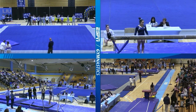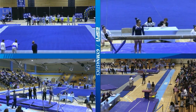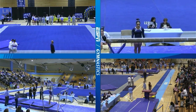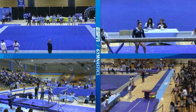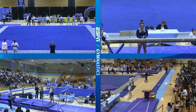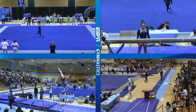We'll have Ella Toshin on beam from Yale coming up next. She is a freshman, and I love that she actually has a switch split jump in the side position in her routine. So watch out for that. It's a very interesting and different skill that you don't see often. So she'll start facing the side, and she'll do a switch into a split jump in that direction.